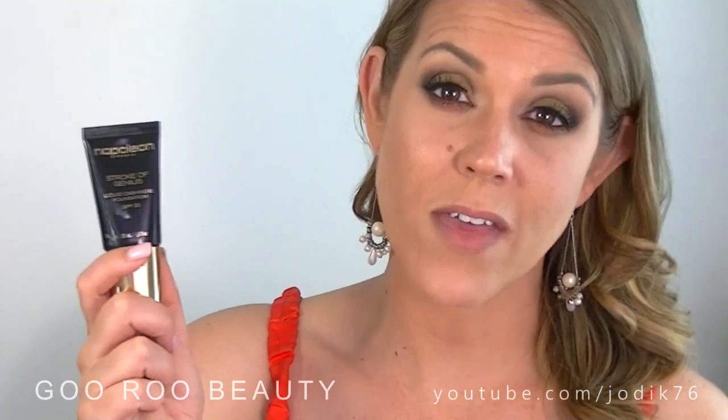I do like that you do have some SPF coverage. I like that you can certainly apply this thinner if you want lighter coverage, or you can build it up if you want more coverage, and it's not going to get too cakey. Scent wise, it has a slight chemical smell. Certainly for me, nothing off-putting, certainly not overly perfumed or fragranced, for those of you who don't like a fragranced product. And spreadability wise, I would say medium. Easy application with a beauty blender sponge or a brush, you're going to be just fine.